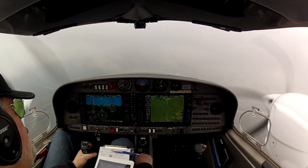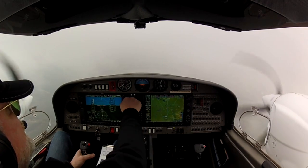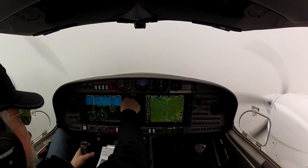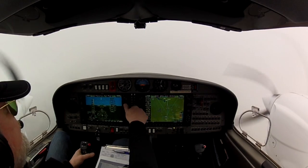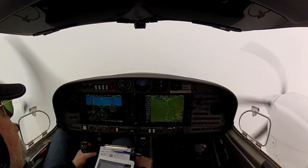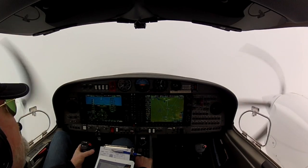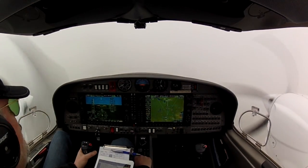And fully established, Sierra Romeo. Sierra India Romeo, contact tower 123.8, servus. 123.8, Sierra Romeo. Tower, Sierra Echo Mike India Romeo, fully established on the ILS for 16. Good day, Sierra Echo Mike India Romeo, wind 110 degrees, 6 knots.